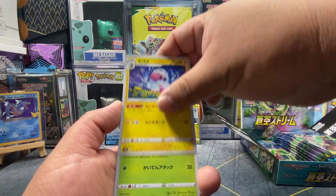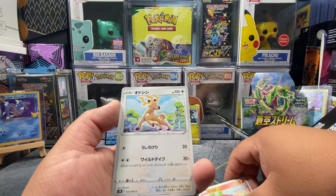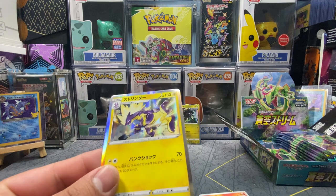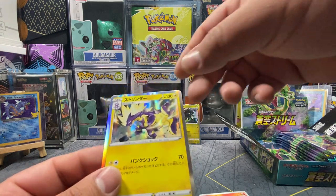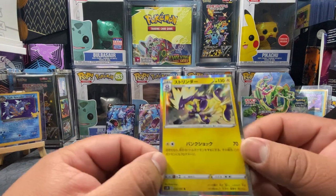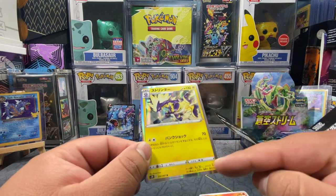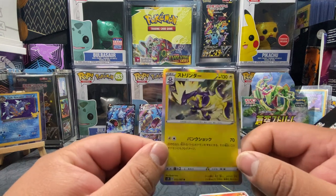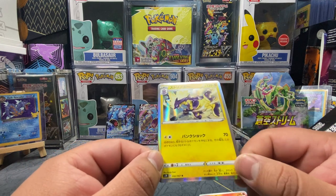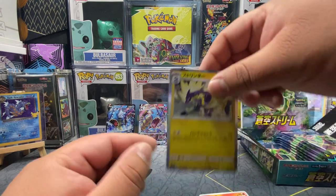Mareep's evolution, Flaaffy, Skiddo, Sizzlipede, ooh, and Stantler, and our second holo of the day, Toxtricity. Dope. Nice. Also, if you guys notice, the holos are different in the Japanese version. The borders are even holo foil as well, I should say. So that's pretty cool. One thing that the English print doesn't have. So that's dope.